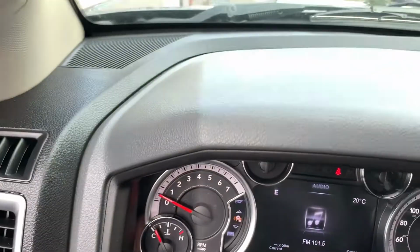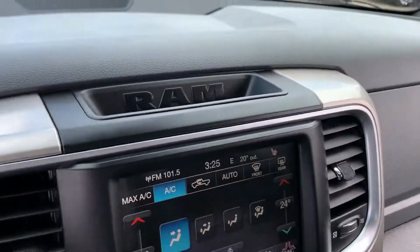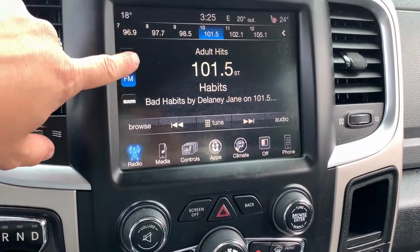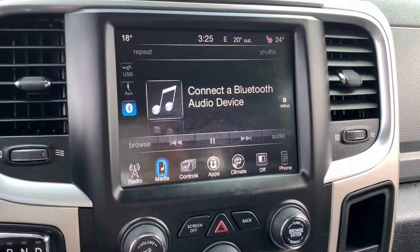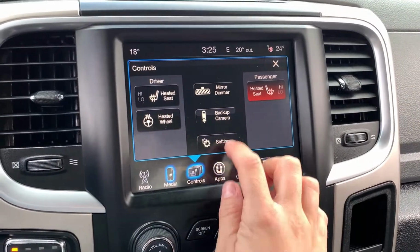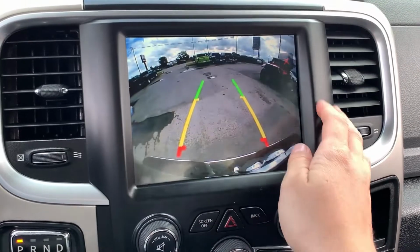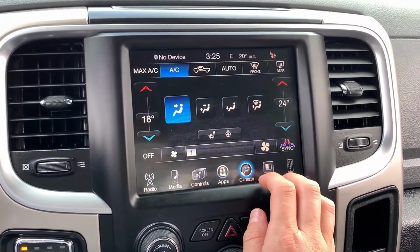To the right, you have your ignition area. Nice clean dash, RAM detailing up top with a bit of extra storage, and into your UCONNECT system: AM, FM, and satellite capability for your radio options. And then for your media, you can connect through USB, auxiliary, and Bluetooth. Again, heated seat and steering wheel options, and you also have access to your backup camera. It does come on automatically in reverse, but it is nice to have that option.